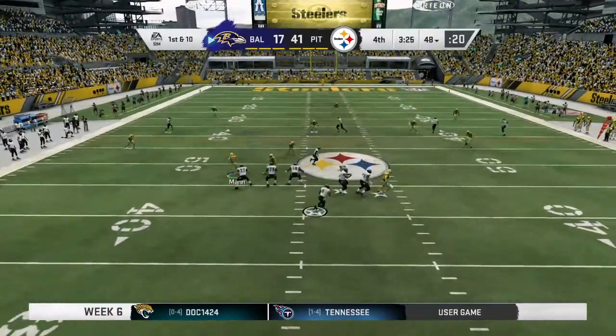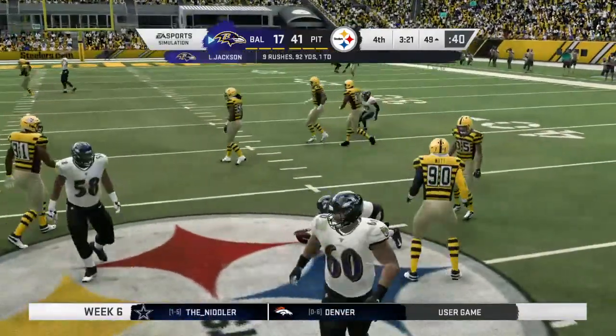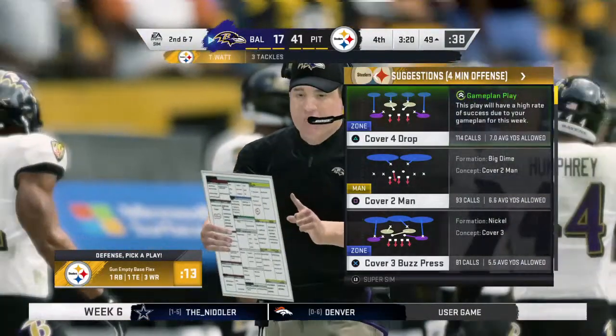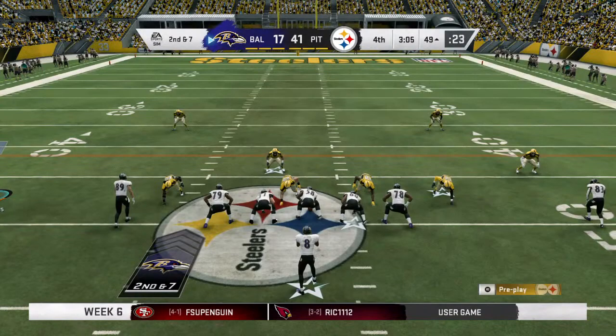From the gun, it's Jackson. And down he goes at the 49, a 3-yard pickup. Looked to me like they had taken to heart what my kindergarten teacher always said. If at first you don't succeed, try again. And finally, able to hold him in check.